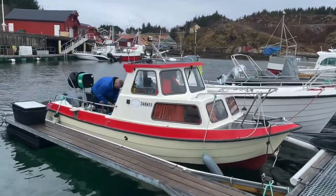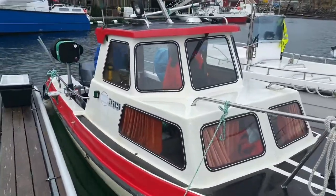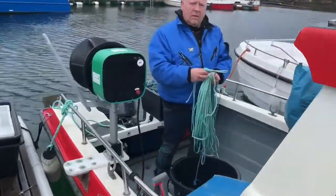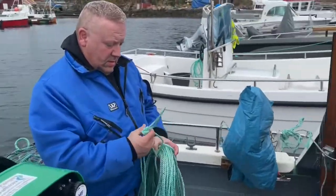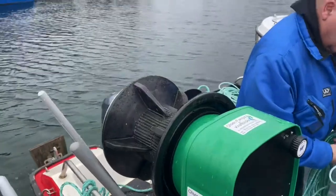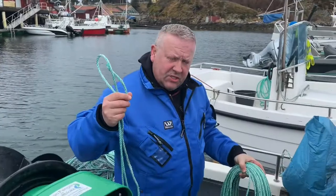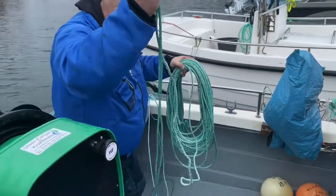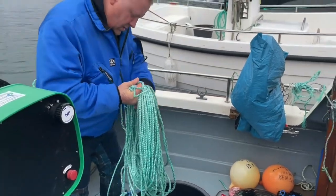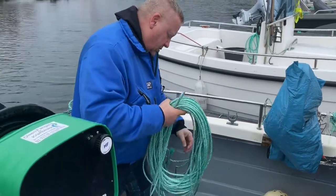And there's the boat we're going to use for fishing. Today we want to put out some nets. It's very important to prepare the rope. It should be on the net.